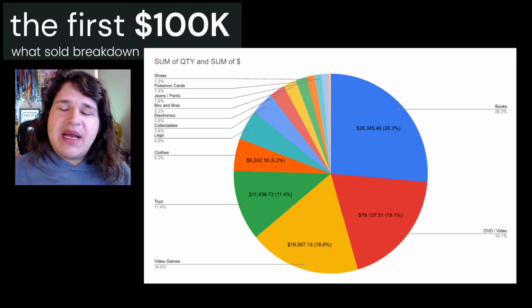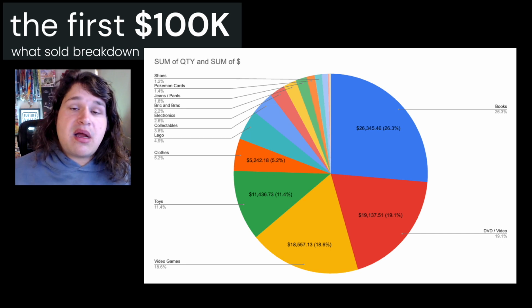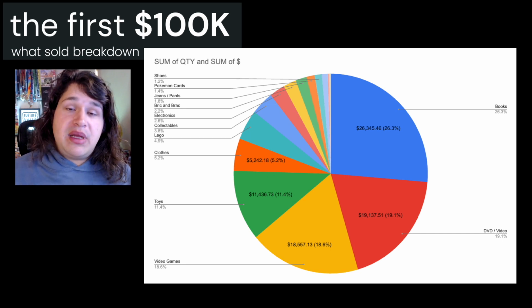And then here is a breakdown of what sold of that $100,000 in terms of where has been the biggest bang for buck. And as you can see, books have been my biggest breadwinner. And it's also interesting to see some of the other categories and niches that I've been able to dabble in and bring in the most coin.